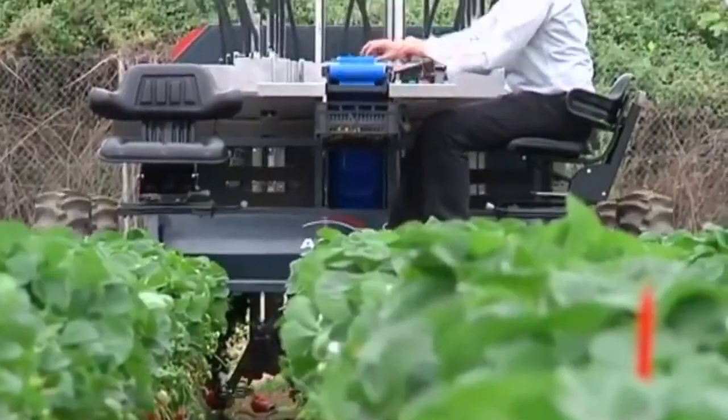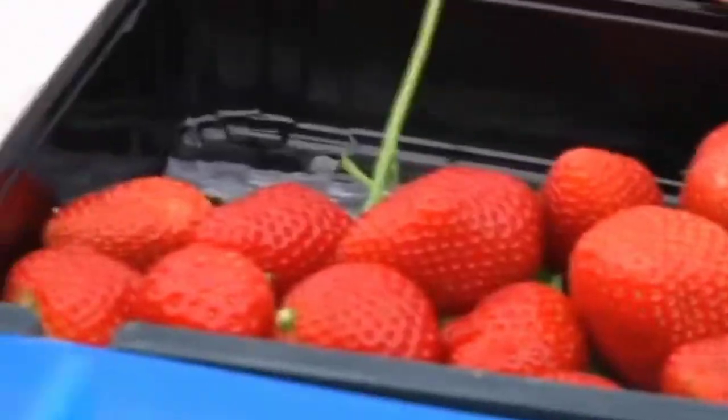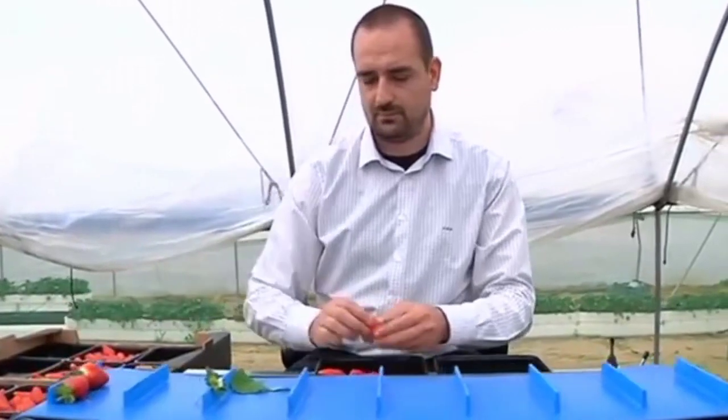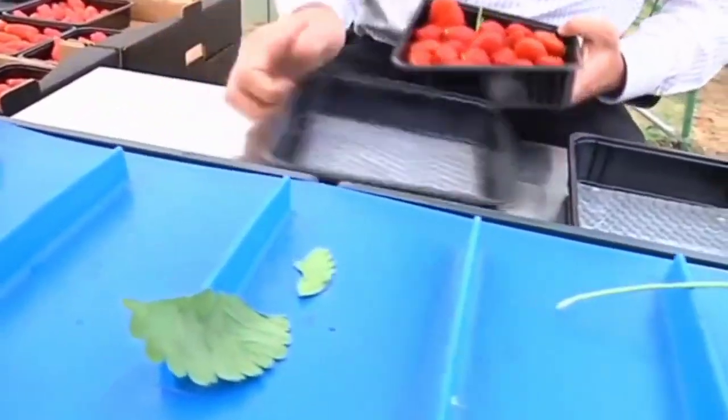The strawberry harvesting machine looks like a cross between a locksmith and an octopus robot. Its manufacturers claim that such a process greatly speeds up work and saves 40% of the time and cost of manual labor.